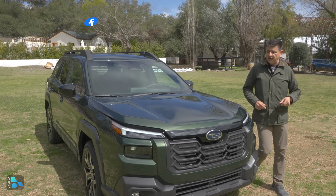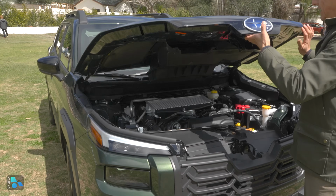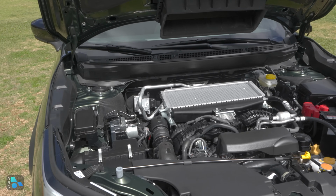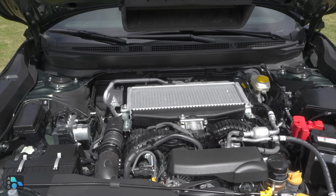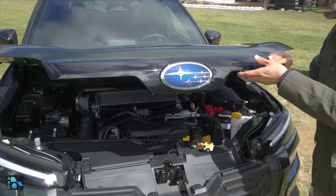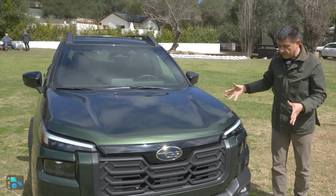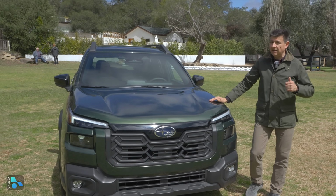Things are going to start out with a 2.5 liter boxer 4-cylinder engine. It's going to produce 180 horsepower, or yes, we still get a turbocharged engine. This is the turbo boxer that we see in other Subarus, 260 horsepower under this hood. Both engines are still mated to a continuously variable automatic transmission, and I don't expect fuel economy to change too dramatically because ground clearance is still class leading, way over 8 inches in basically every Outback.